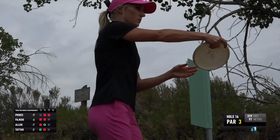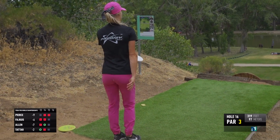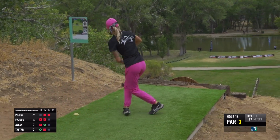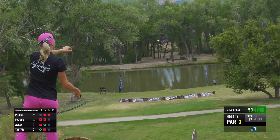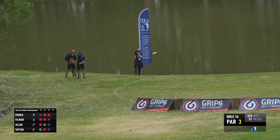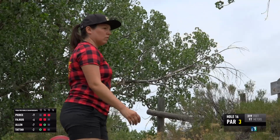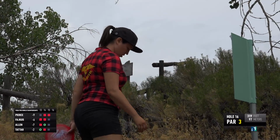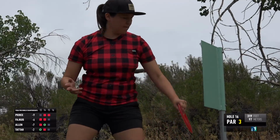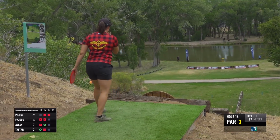This is probably her normal play, and this is probably the play for a wind like this, simply because it's going to come out pretty flat and the wind shouldn't mess with it as much. It looks to be fading early. No. The wind did not play it the way she wanted. She will be headed to the drop zone for about a 60-footer over there. Yeah, only one of us hit the island. It's not the easiest thing to do.